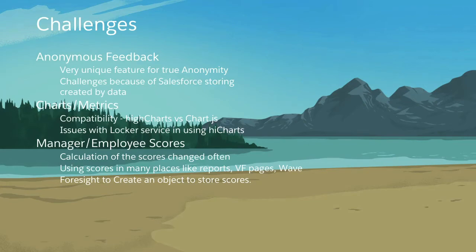The second one is about the charts and the metrics. I know Nora showed you were able to see a lot of charts over there, based on your scores. The challenge here was that we went through some technical difficulties, mainly because we were using Highcharts as the charting library for the embedded charts. But the issue was that Lightning Locker Service, the Salesforce Locker Service, was not agreeing with Highcharts because it was causing a lot of security issues, like it was breaking the pages. So midway, we had to stop that and use Chart.js, which is another JavaScript library. This was a bit challenging because we had to figure out the right library to use.